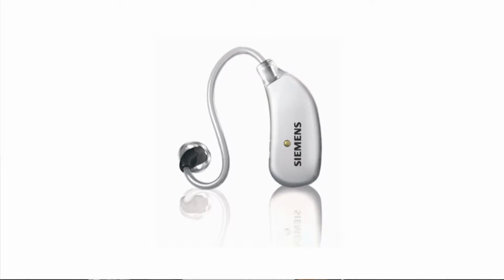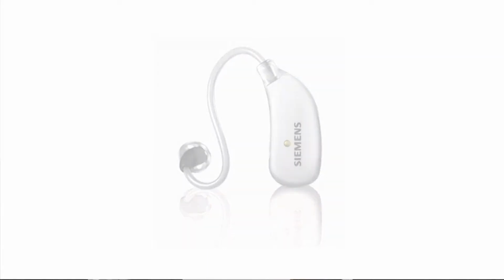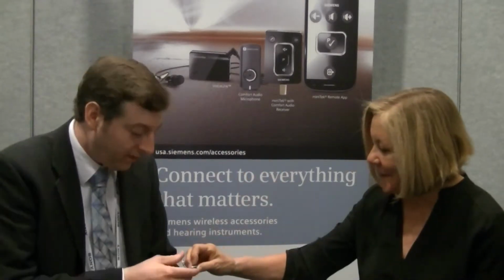But first, I want to start out by saying, it's really interesting. I look at these cool little hearing aids and I say, you know what? This is not my grandmother's hearing aid. Tell me about these new things. And it is definitely not your grandmother's hearing aid. Hers was big and beige and pretty ugly.